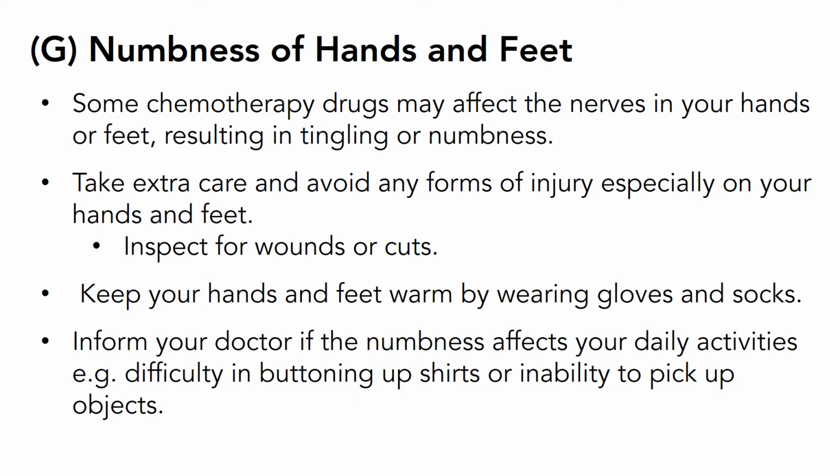You may also wish to wear gloves and socks to keep your hands and feet warm, as it improves your blood circulation. It is important to inform your doctor if the numbness affects your daily activities, like buttoning up your shirt or picking up objects. In such cases, your doctor may need to review the choice of medication or adjust the medication dosage. Usually, these symptoms gradually get better when chemotherapy is over, but in some cases, it may be permanent.